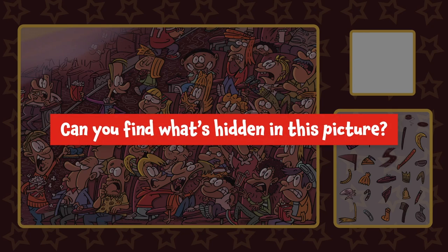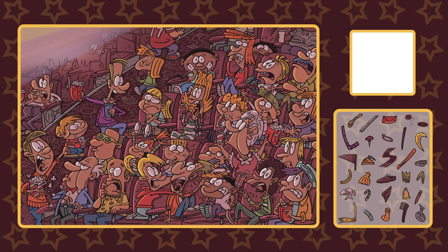Can you find what's hidden in this picture? Can you find a spoon? What about a ruler? An envelope? Can you find a yo-yo? Can you find the button?